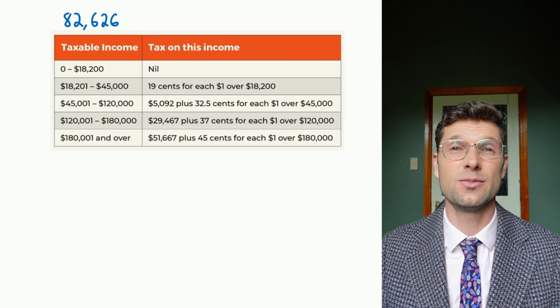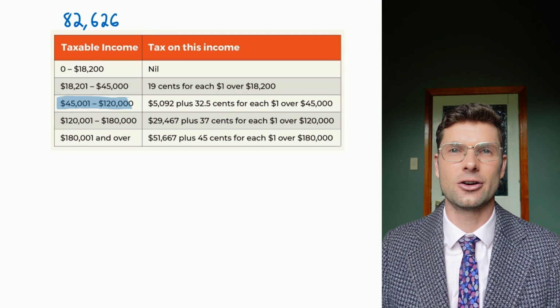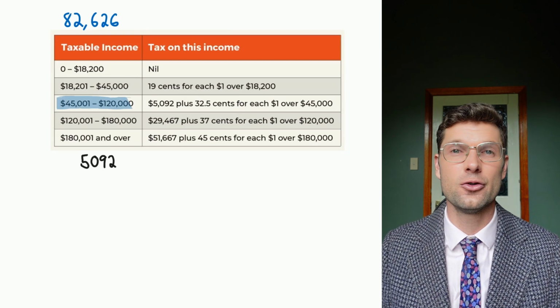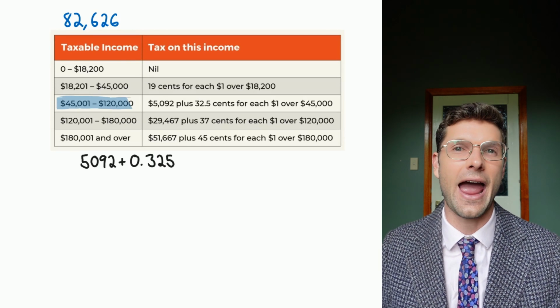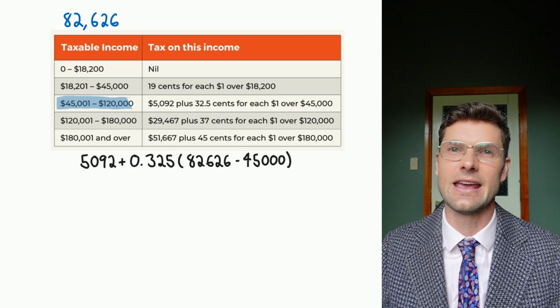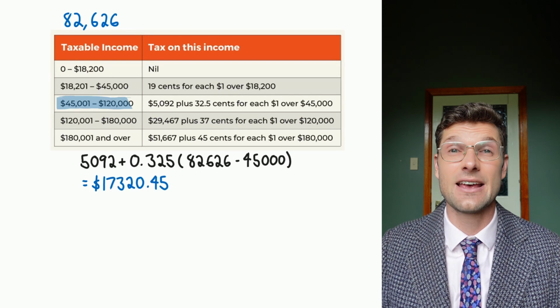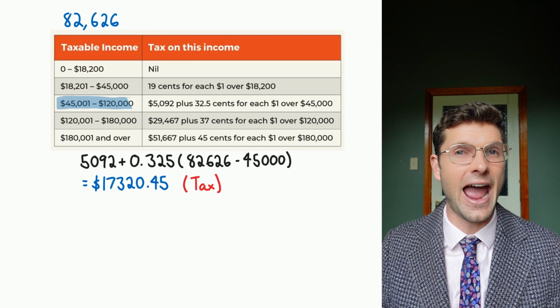Again, once you've got that taxable income, all you've got to do is find the tax bracket, which is this one here, and then read across. So 5,092 plus 0.32. Then we put in our taxable income, 82,626, minus that $45,000 at the end. Throw that into your calculator and you get $17,230.45. This is how much tax we're paying.